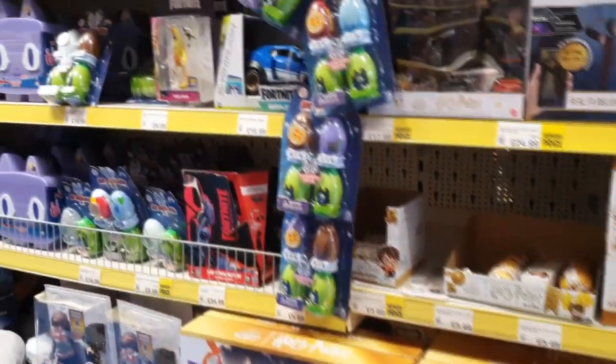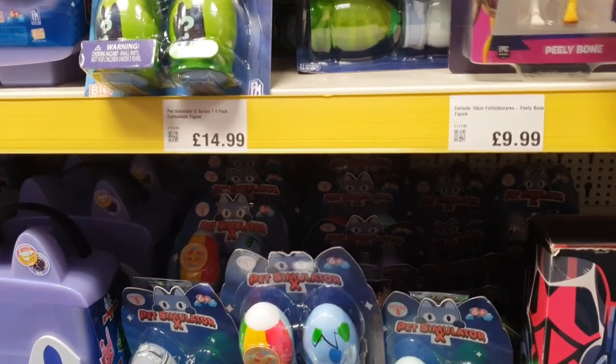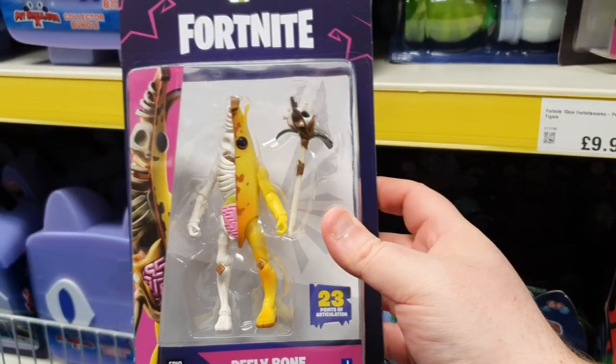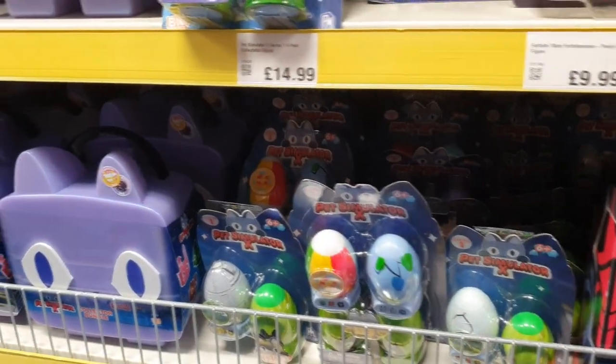A bunch of new Harry Potter stuff, but nothing for Missy Super Sorrel. Then they've got this weird pet simulator thing going on. That's like the newest craze. And look, a new Peely. It's a new Fortnite Peely by Jazzwares. A weird half skeleton, half Peely thing. Meh.